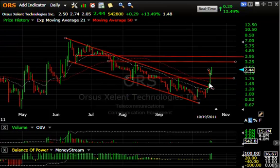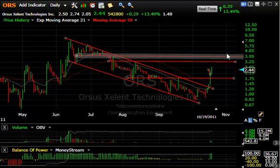ORS had another nice follow-through session. Yesterday it exploded. Today it followed up by another 29 cents or 13.5%, 542,000 traded. At this point, I'm looking for a test of this zone up in the 3 1/4, 3 3/4 zone for ORS.